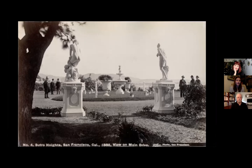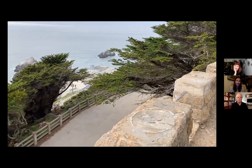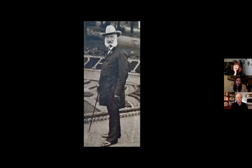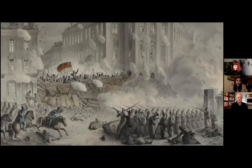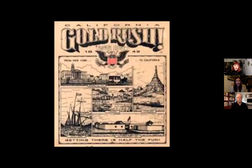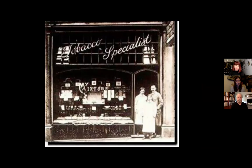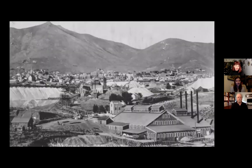I'm joining you from Sutro Heights Park, which sits perched on cliffs above the Pacific Ocean in San Francisco. It is the former estate of Adolph Sutro, a German-Jewish immigrant who came to the United States during the Prussian Rebellion with his family and landed in Baltimore. But when news of gold headed east, Sutro headed to San Francisco, where he stayed shortly selling tobacco and then left for Virginia City, Nevada, where gold and silver had been found.